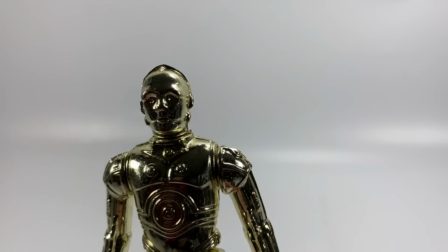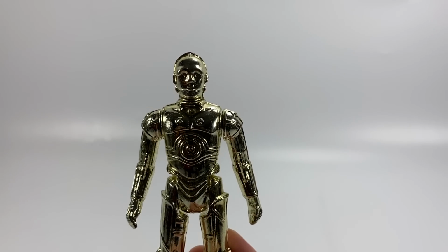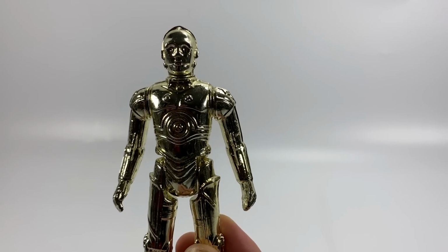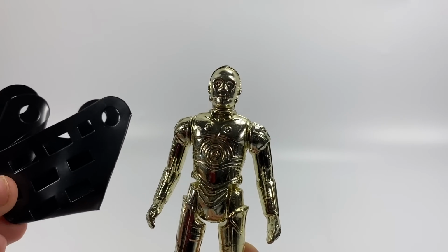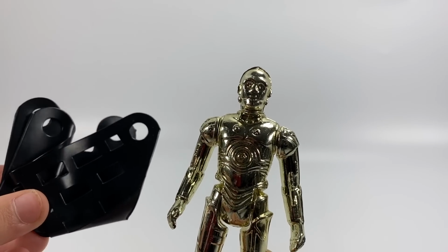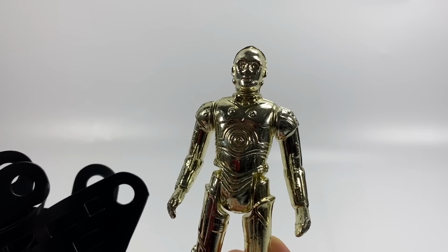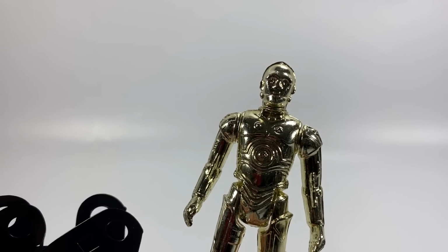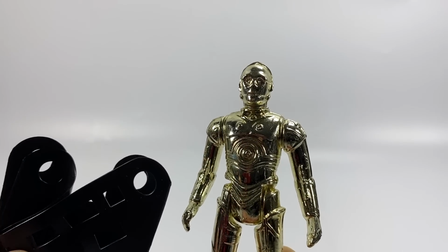C-3PO. C-3PO, and which C-3PO is that? The breakable arms one. The one with the removable limbs. Okay, and why do you like that figure? Because you can break him up and you can put him in Chewie's satchel. Right, okay. I remember playing with that a lot when I was a kid. I thought that was awesome. You can reenact that from the film where he gets dismantled on Cloud City, blown up by the Stormtroopers maybe, and then they find him with the Ugnaughts. And yeah, it's a cool figure. All right, so that's your number 4, yeah?